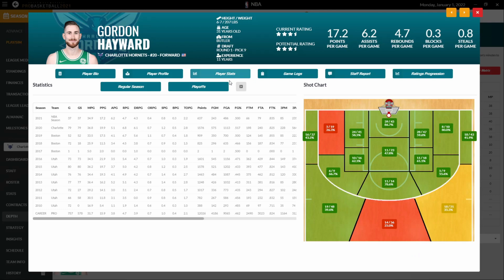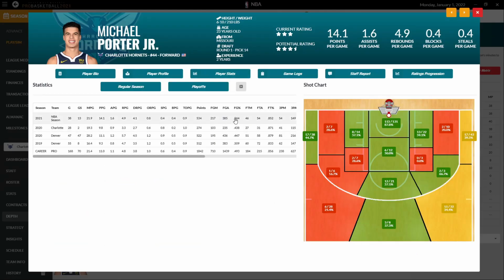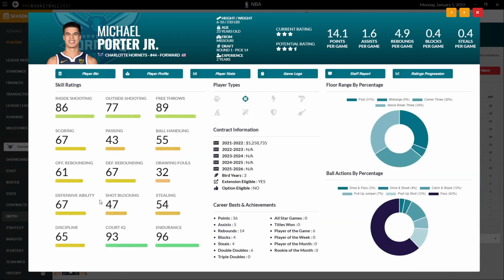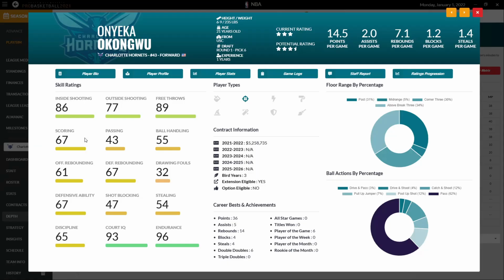Gordon Hayward, your stats are looking pretty good still. Shooting numbers have actually come back a bit, so that's good. That's nice to see. Porter Jr., you're looking good. Your shooting numbers are just insanely good. You're just taking everything in the basket. So I am certainly going to continue to move with you. We do have a big decision to face with him though, because he is expiring this year. He is coming off of that rookie contract. So we do have a question there as to whether we try and re-sign him now, whether we let him go to free agency, or not sure what we'll do there.